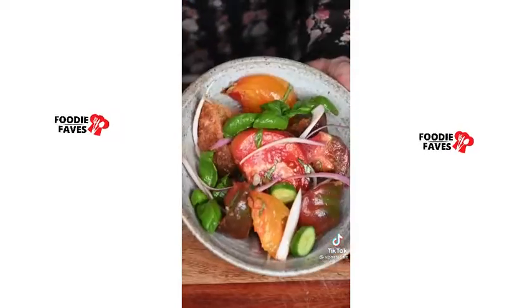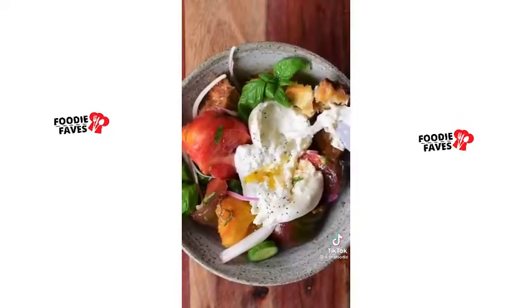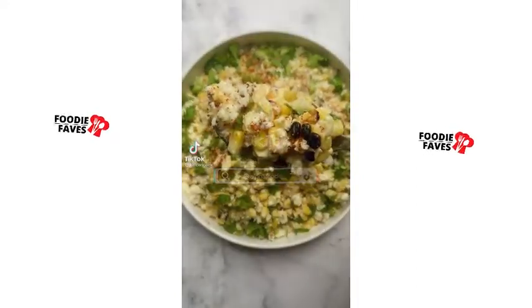I'm using fresh basil. Cheese is not normally added, but I love adding cheese. I'm adding here burrata. There we have it, yummy panzanella salad. My husband said this is the best salad I've ever made, and I make a lot of salads.